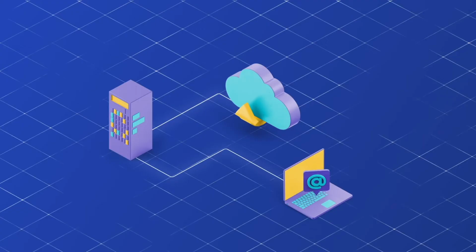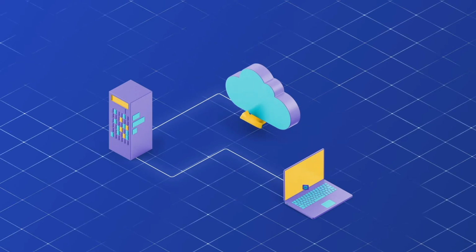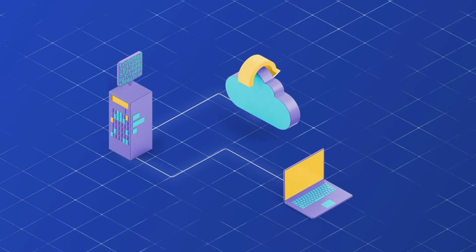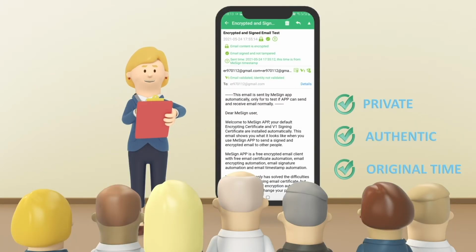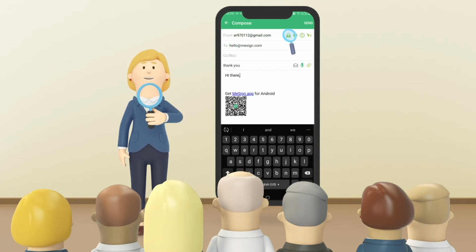At MeSign, privacy of our customers' data is our top priority. We encrypt the mailbox for you, but we do not store your emails, or your account password. They are stored in cipher on your email servers. In MeSign app your emails will be automatically encrypted, digitally signed and timestamped. If you wish you can turn off the digital signature and encryption at any time.